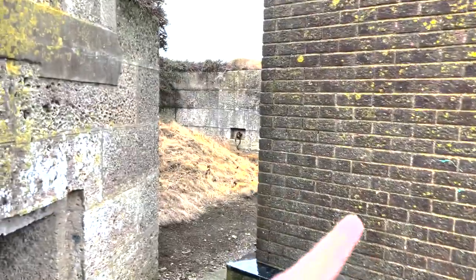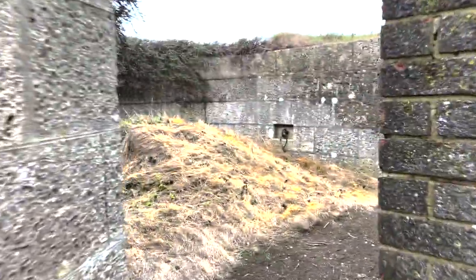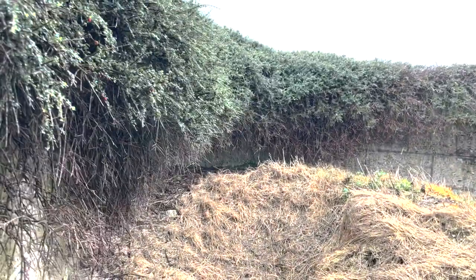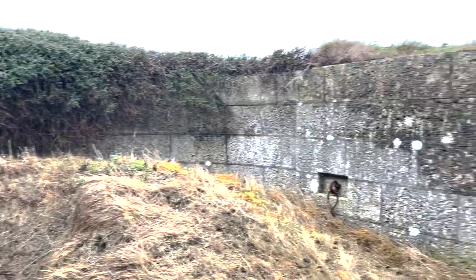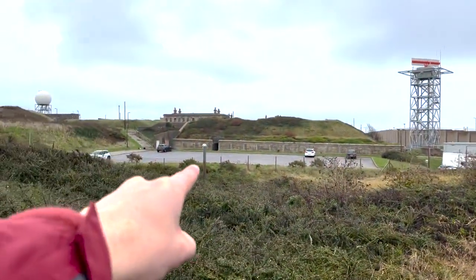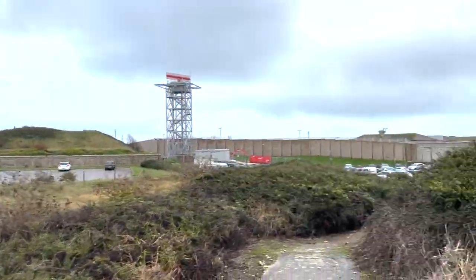This is built a lot later than that. You can see the difference. This is brickwork, it's a stone. So here's another massive hollow, really overgrown though. There's a tunnel over there as well, right by our car.